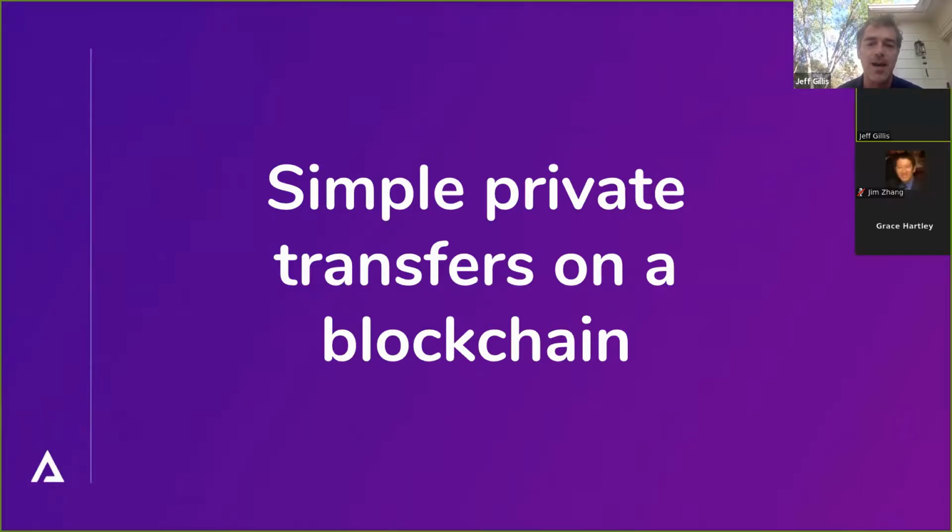It's not a how-to on setting up privacy in a blockchain necessarily, but you're really going to learn a lot about how blockchain works and how transactions can be made private, and the latest technology around that. So I think you'll find it really interesting.